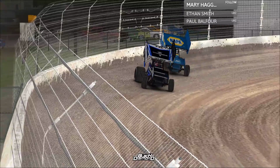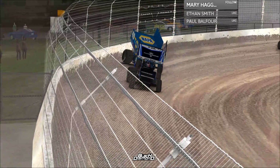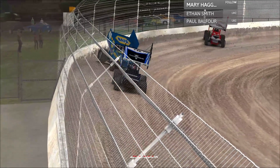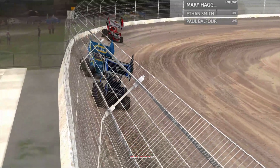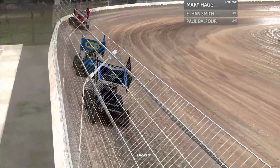Then we got a yellow, and it kept getting a couple of yellows, and it tightened us back up, but it was a good race. Not many cautions, surprisingly, here at Kokomo, and the track wasn't that sketchy, but it was definitely nerve-wracking.